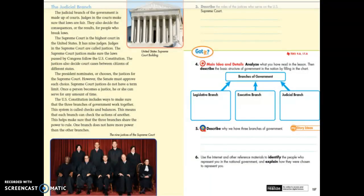And last but not least, we have the judicial branch. The judicial branch of the government is made up of the courts. Judges in the court make sure that laws are fair. Okay, so the Supreme Court, which is the highest court in the United States, is made up of 9 justices that are appointed by the president. So the president chooses who he thinks would make good justices of the Supreme Court.